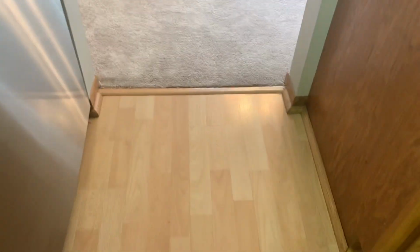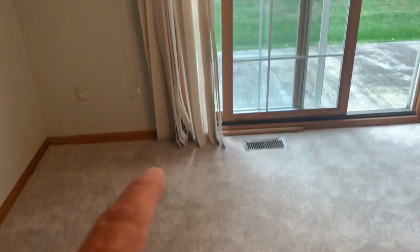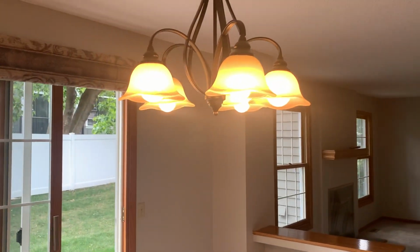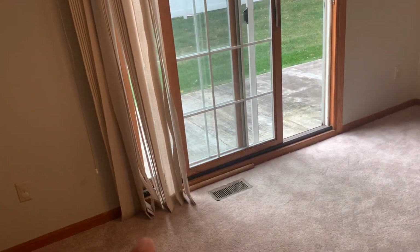No marks noted on kitchen floor. This blind for the window will probably have to be replaced because it drags on the floor.